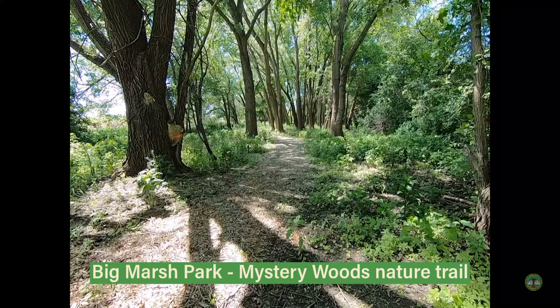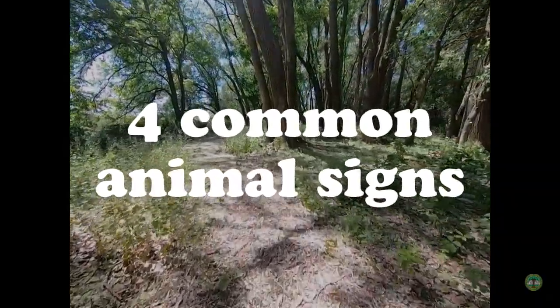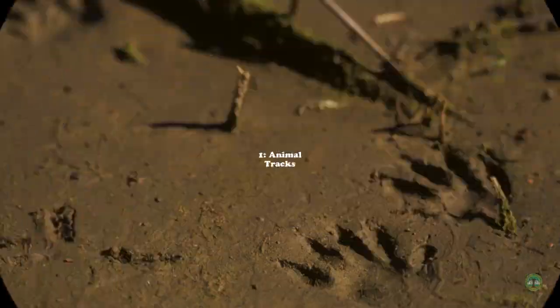trails. But before going on a hike, make sure to dress for the weather, bring plenty of water, and always pack out what you pack in. While on a hike, make sure you're looking up in the trees and down in the ground and keep an eye out for these 4 common signs of wildlife activity.